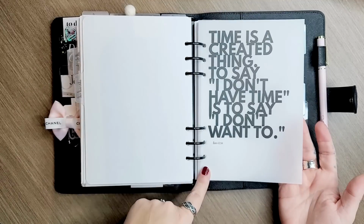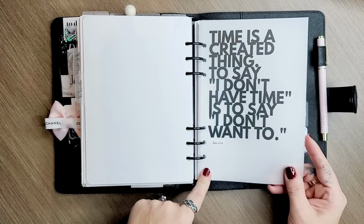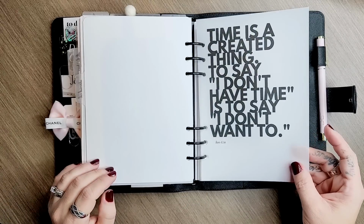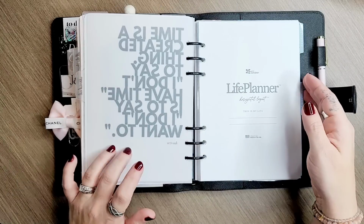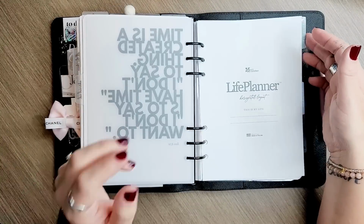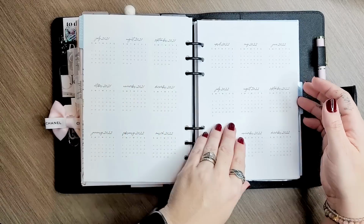This is another Cloth and Paper insert, like thicker vellum, time is created thing. To say I don't have time is to say I don't want to. I really like that. It came with an hourly system that I am not currently using, but it's undated, so I will use it later.